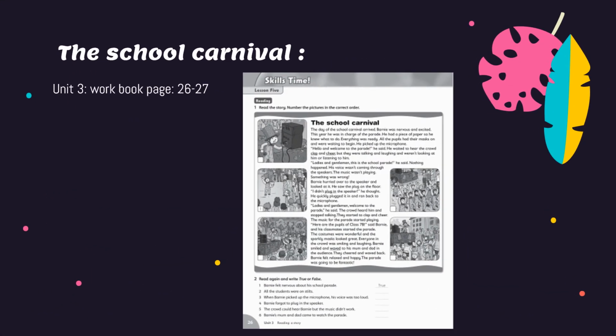Move to your workbook, page 26 and 27, where we have another text to read with the title The School Carnival. Let's read together. The School Carnival. The day of the school carnival arrived. Barney was nervous and excited. This year, he was in charge of the parade. He had a piece of paper, so he knew what to do. Everything was ready. All the pupils had their masks on and were waiting to begin.